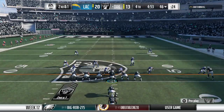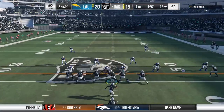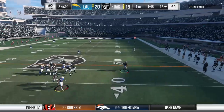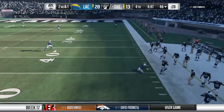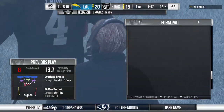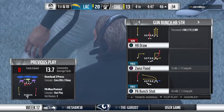Possible run anticipation here as the D-line sandwiches together. Carr to throw on 2nd down. Eluding the pressure right. And he's able to take it across midfield before going out of bounds. Carr can beat you in a lot of ways. The scramble there, a perfect example as he gets the first.